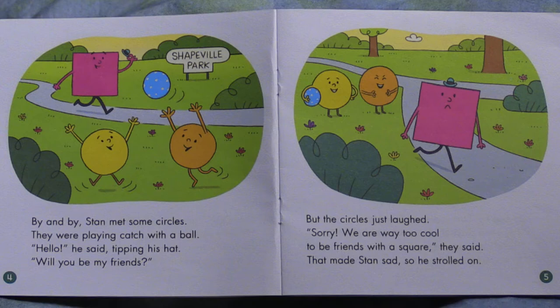By and by, Stan met some circles. They were playing catch with a ball. "Hello," he said, tipping his hat. "Will you be my friends?" But the circles just laughed.